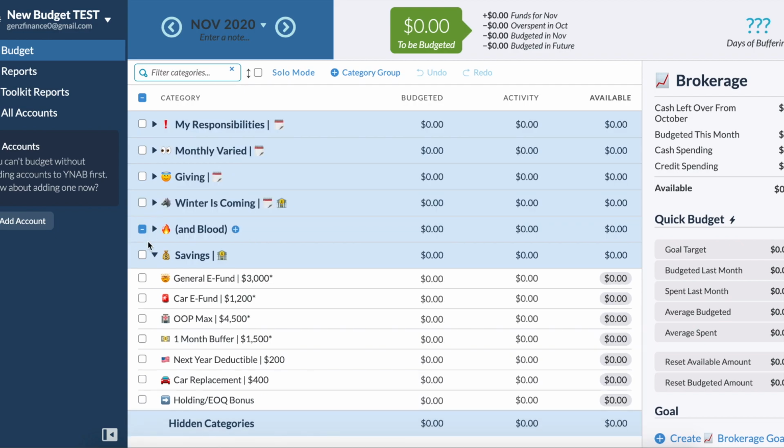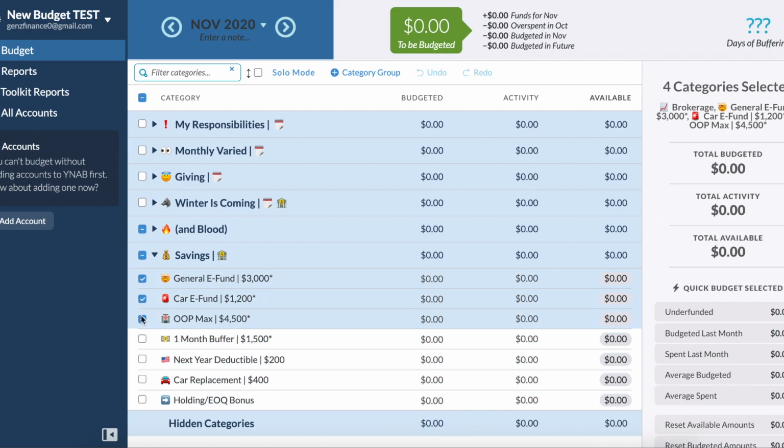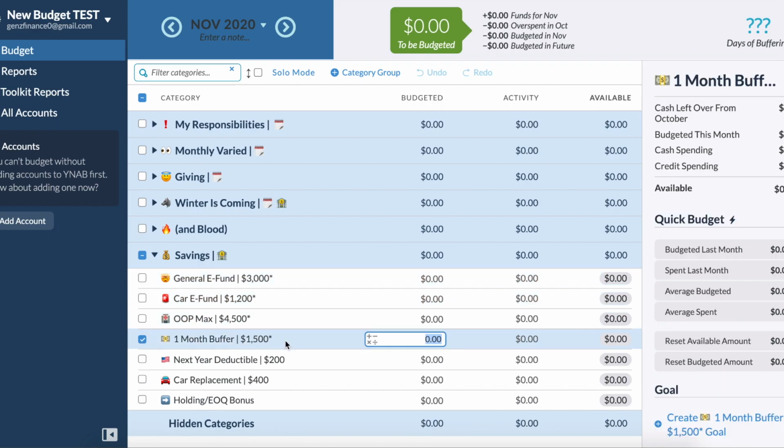All right, now it's time to talk about one of my favorite groups. It's my savings. The first three lines here are pretty much my emergency funds. By that, I mean that in the event of a car, medical, or other unforeseen emergency, I have money set aside for all of these. Now, this 1 month buffer is a new category I added because for 2021, I'm going to change up how I budget into the future.